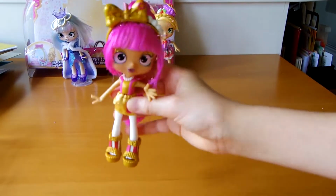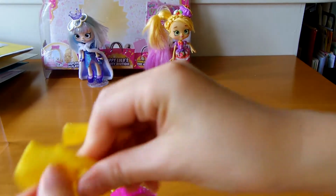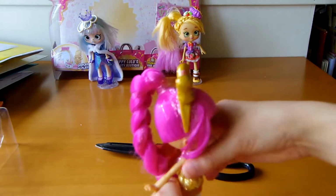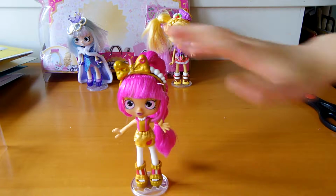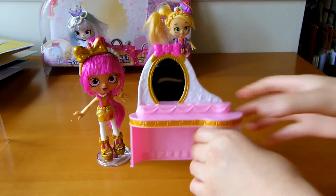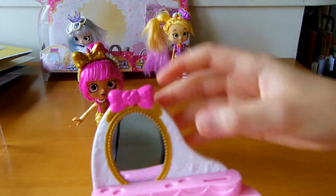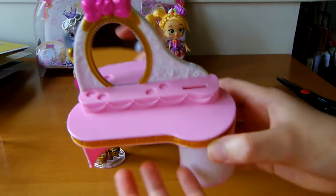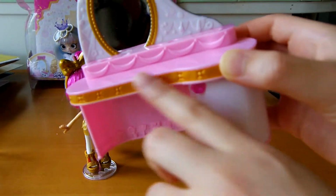But to make her stand, we need her stand. Here is her stand. I thought this was a mystery Shopkin, because it looks like it. But here we go. Now she can stand. Now, to make her boutique come to life, we must get her vanity. Here is her beautiful vanity. It comes with this mirror and it has a little pink bow. And here is supposed to be where the makeup goes and to put your hands if you're doing your nail polish.